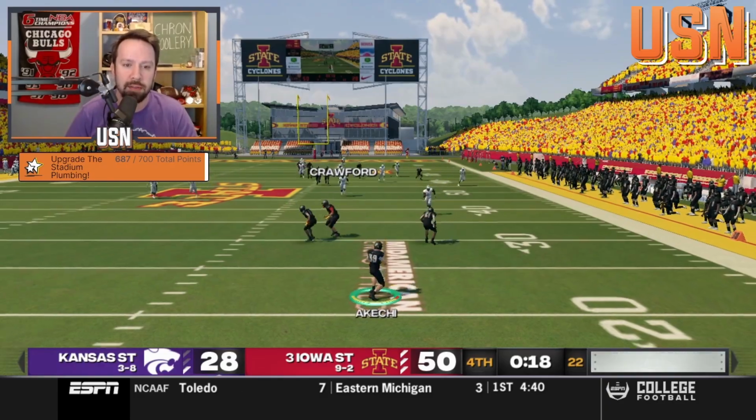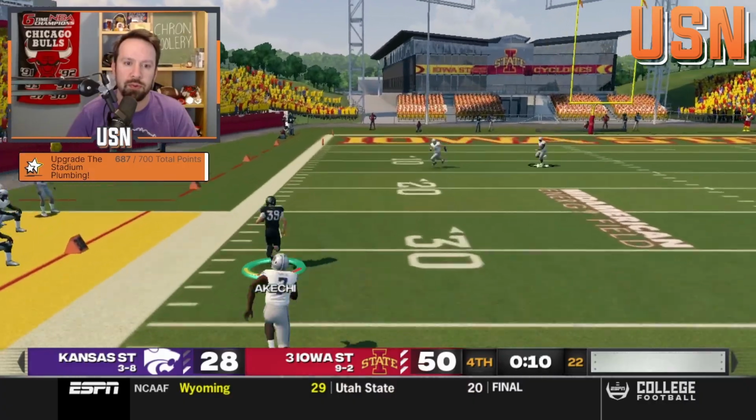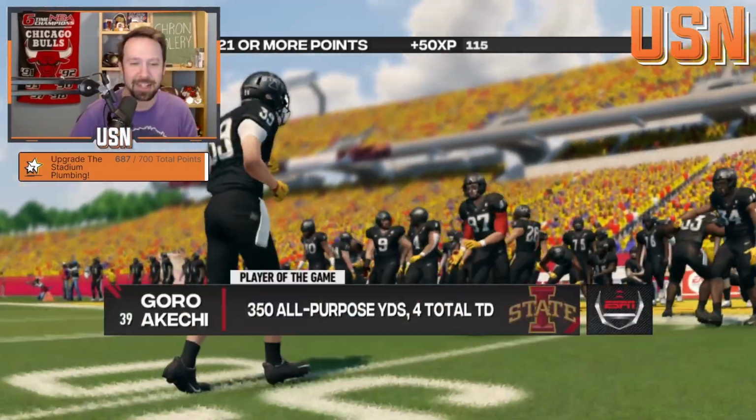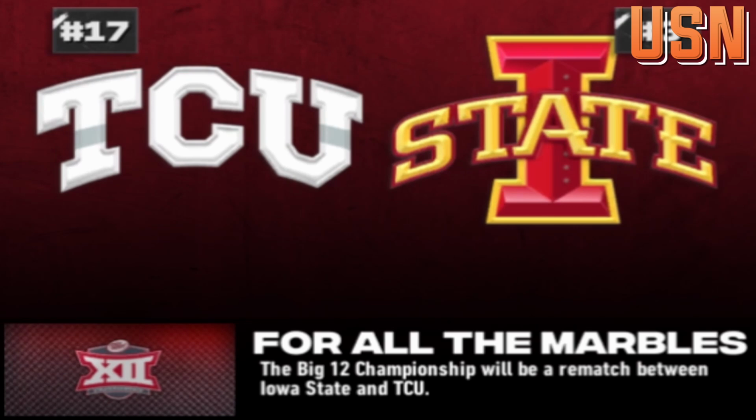Typically, we wouldn't show you a punt return this late in the game, but you know Goro has to be going to work if we're showing this thing to you. And once again, just faking out everybody on the special teams unit. 350 all-purpose yards for the guy. Four total touchdowns on the day. Give that man his flowers.